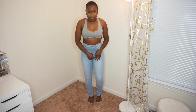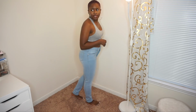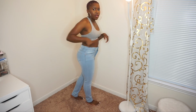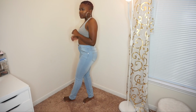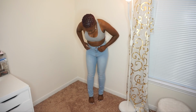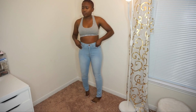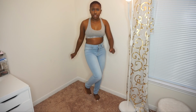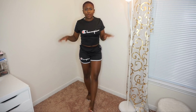They seem to fit okay, but it's a little bunchy right here. I do really like the wash, but it's a little bunchy right here. And as y'all can see, I have the gap in the back. Now I could just go ahead and fix them, but usually high-waisted pants fit pretty decent on me, especially in the back, so I don't know what's going on there. These ones are a little bit too loose at the top, but they still are really cute. I like the wash. They're comfortable. They're really stretchy, and these ones are not too tight. So yeah, all right.